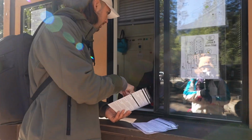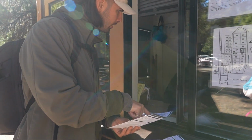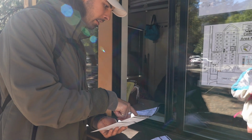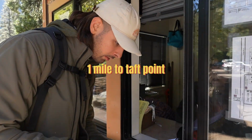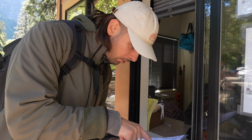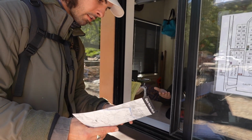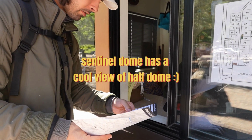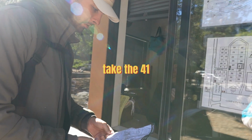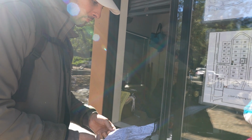Yeah. So you can just park in the main parking lot, which is basically on the cliff face. It's like a quarter mile, and that has an awesome view. Or you can do a short hike. It's 1 mile to Sentinel Dome or 1 mile to Taft Point. Those have their own special views also. Oh, Taft Point. Okay. If you flip it over, it has the time estimates and the distance. Okay. Sentinel and Taft. Sentinel has a cool view of Half Dome. You're gonna take the 41, and it's gonna be a 1 mile long tunnel. Okay. Awesome. Thank you so much.